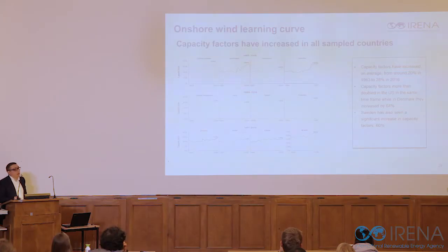More important news is that even if we've seen this tremendous cost decline, there's still room for cost declines for technologies such as onshore wind. Better technologies, as I have said, translated into higher hub heights and bigger rotor diameters, allowed wind turbines to produce more electricity, which has increased the capacity factors, in some cases by basically doubling them, as is the case in the US, which is an early adopter.